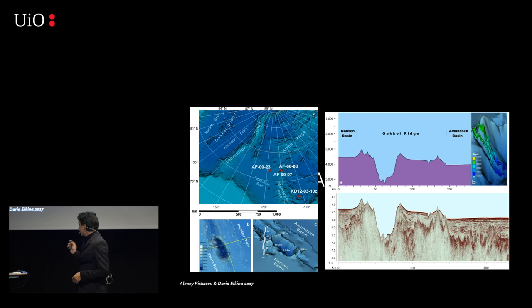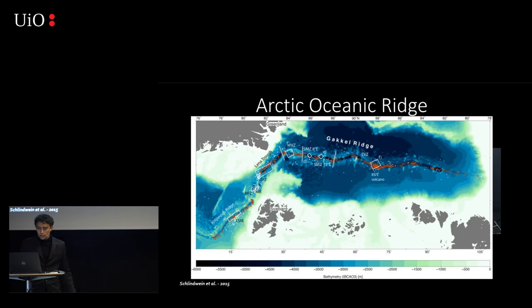So this is really uncommon because in the environment of the ocean, these things were thought to not happen. So this is a really interesting breakthrough in science. It was published in the last year. Okay, I've been talking about ocean ridges, but I have not explained what ocean ridges are.